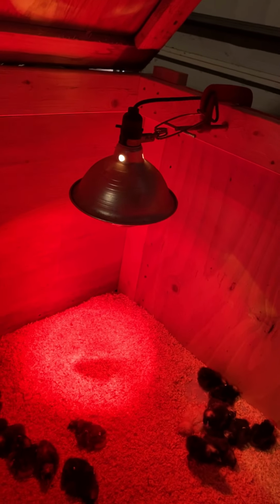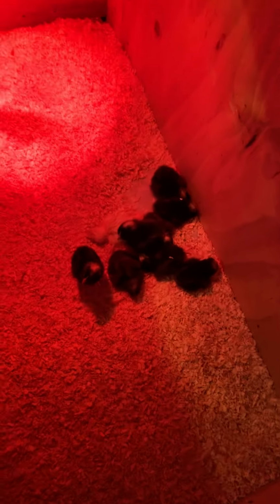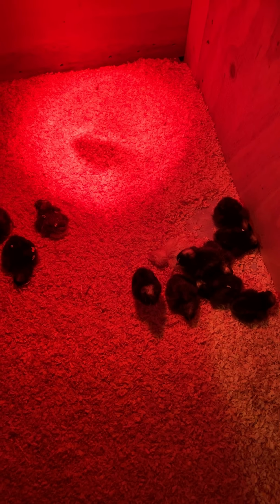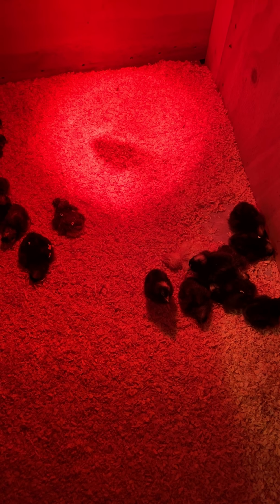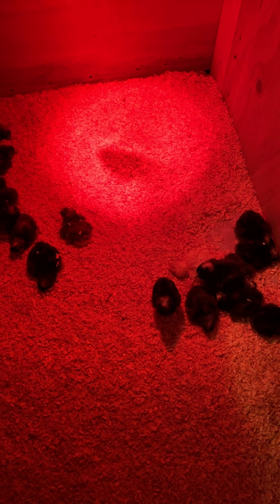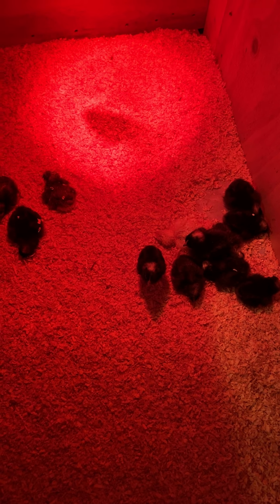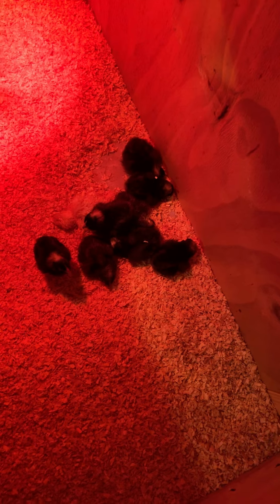And I'm going to show you guys the babies. Here's the heating lamp, and here are the babies. Most of them are born today. We had 2 born on the 27th. We had 6 born on the 28th. And then the rest of them today, March 1st. And there are still some in the brooder box that are hatching and that have already hatched. I'm waiting on them to dry off.